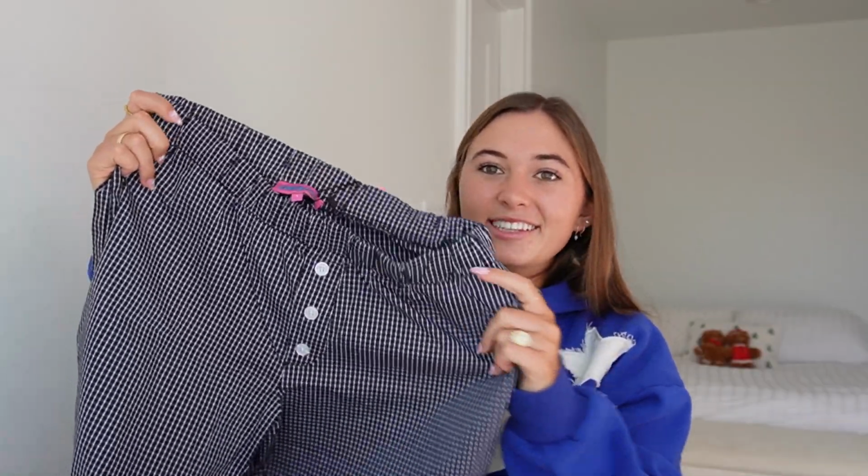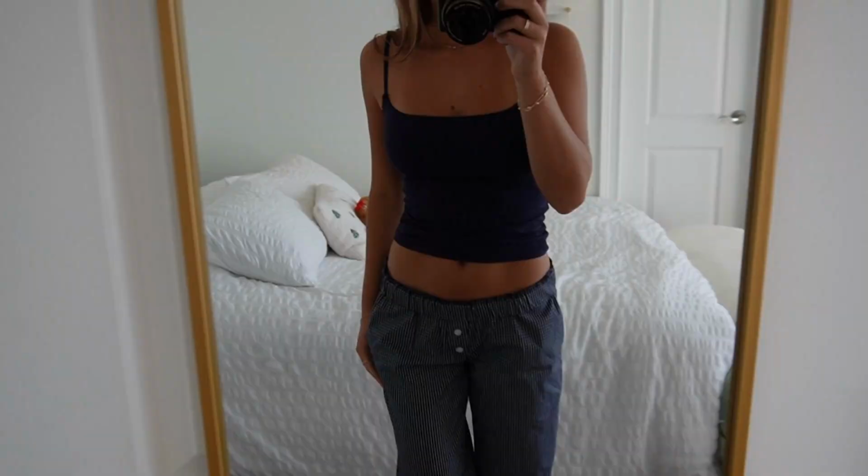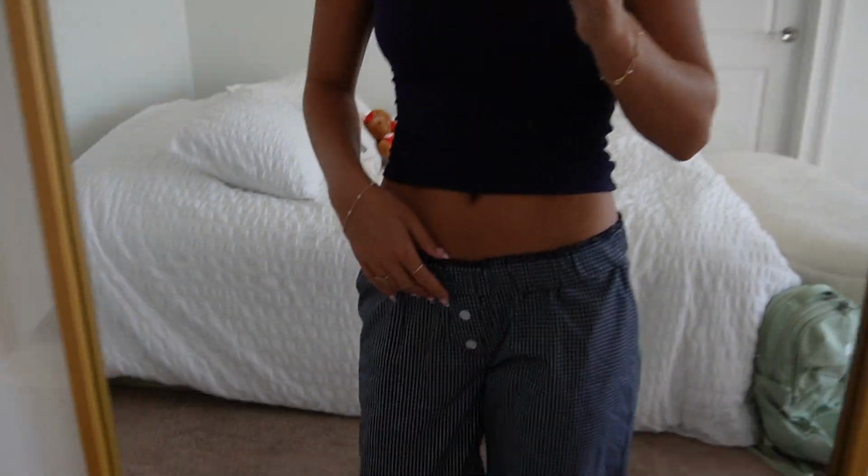Then I got these little sleepwear pants. Look at how cute. They're like a blackish navy plaid. These are actually so adorable. They fit exactly how I would have hoped they would fit. I rolled over the bottoms and this is what they look like from the back. I also love the little buttons on the front.